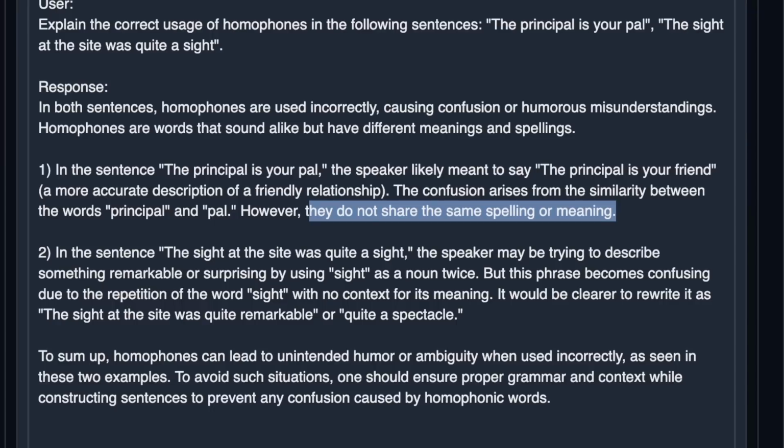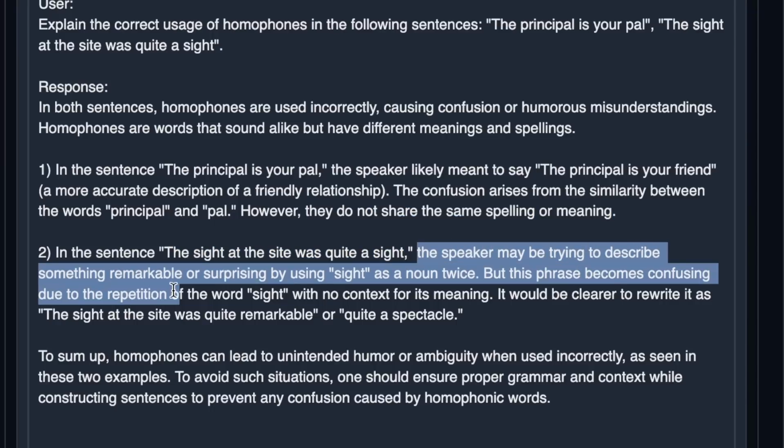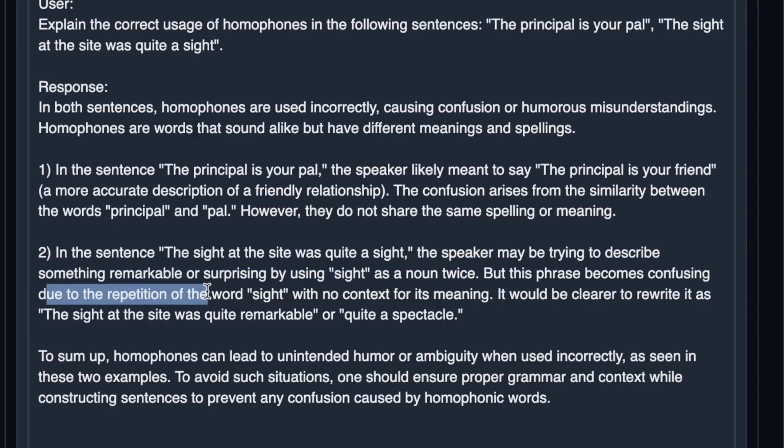Now, in the second case, it's looking at this sentence, and it says the speaker may be trying to describe something remarkable or surprising by using sight as a noun twice, but this phrase becomes confusing due to the repetition of the word sight with no context or its meaning. So it would be clearer to rewrite it as the sight at the site was quite remarkable or quite spectacle. So that's actually pretty nice. The explanation is correct, and then the alternatives are also pretty decent. So I would say this was a pass.